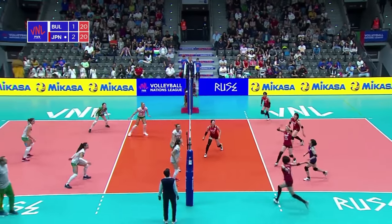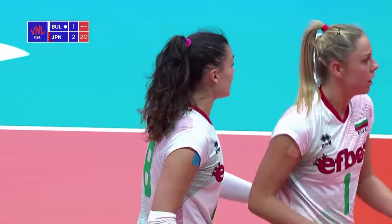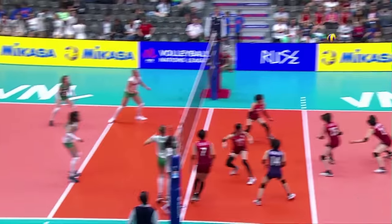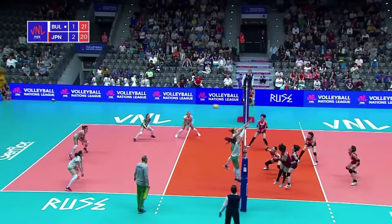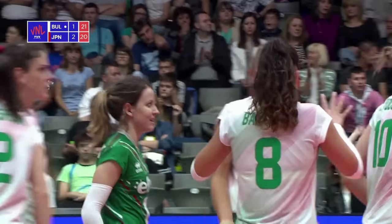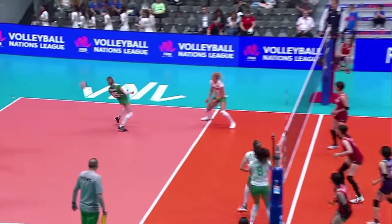Wonderful dig by Ishii. Oh, and the ball landing in bounds on that fantastic block from Bulgaria. How timely is that for Bulgaria to stop the run of unanswered points at 6 and edge ahead by just 1 at 20 points against 21. Their tandem at the net proving an unbreachable barrier. And then the ball just curving beyond the sideline now on the attempted kill from the Bayer.